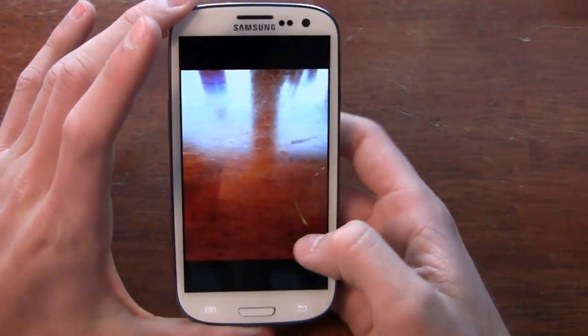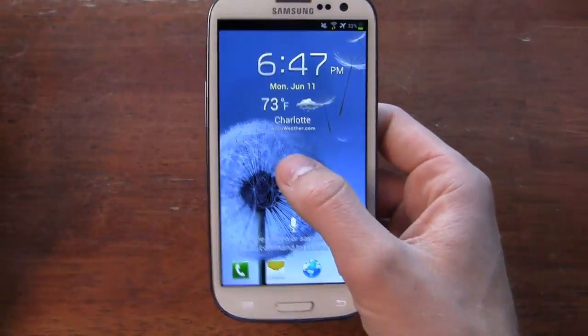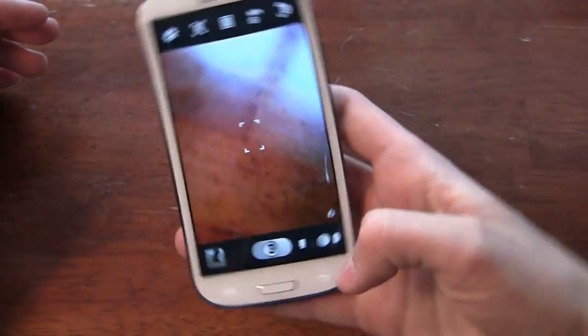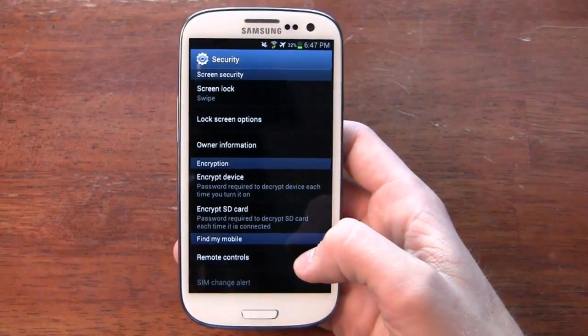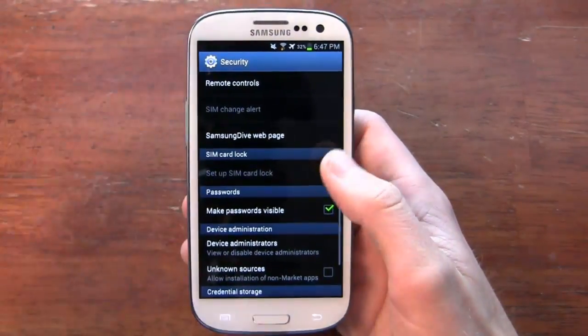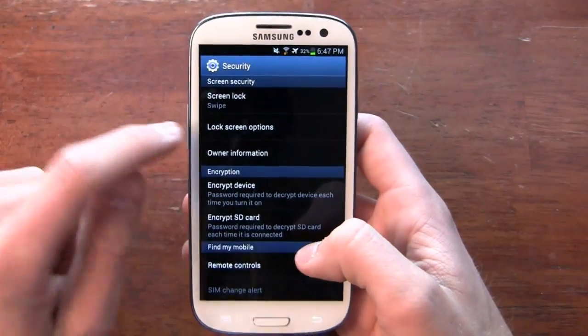Here's a cool feature as well. We're going to go back, and I have this enabled, and I'll show you in just a second. Press and hold the screen, turn it down, and it activates the camera. It's that easy. A lot of little shortcuts. I'm telling you, there are hundreds of these things on the Galaxy S3. Well, maybe not hundreds, but quite a few where I'm like, it just makes the device so much easier, and it's really, really nice.